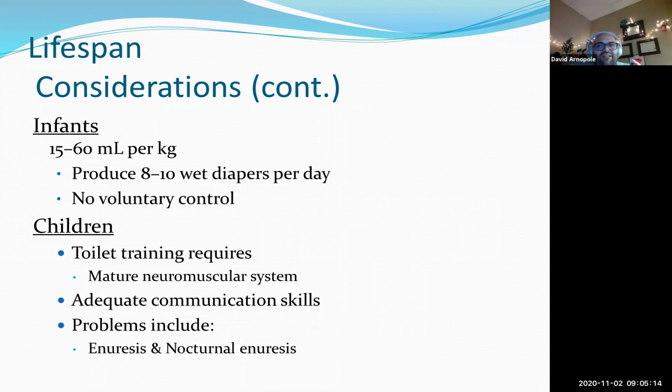A lot of times at night, that's due to like a nightmare, a night terror, something like that. Again, don't get lost on this. You'll deal a lot with this in pediatrics, just some terminology and some things to think about.